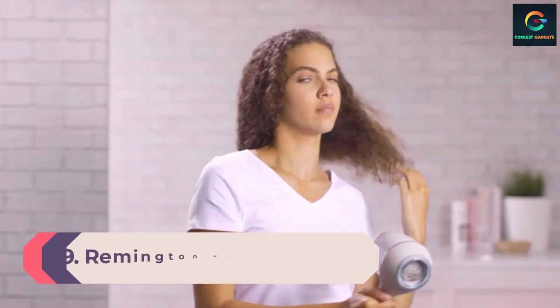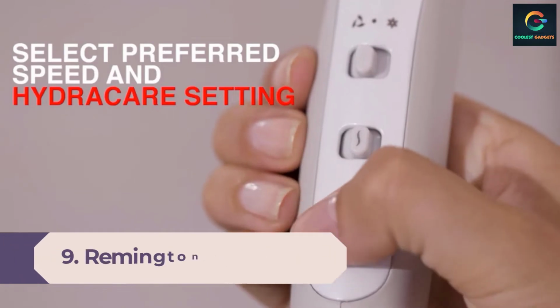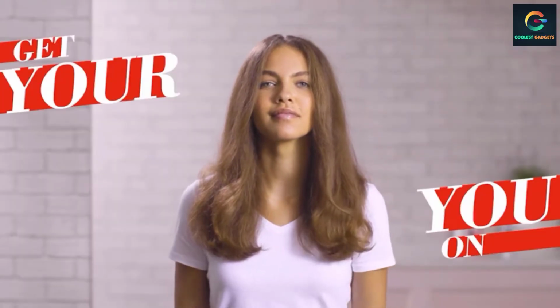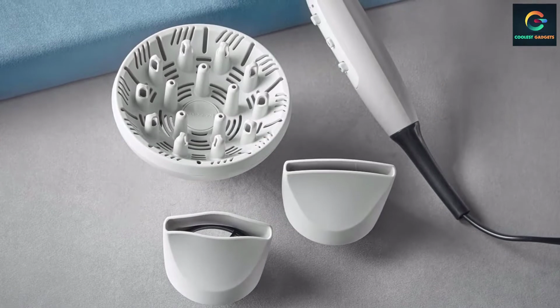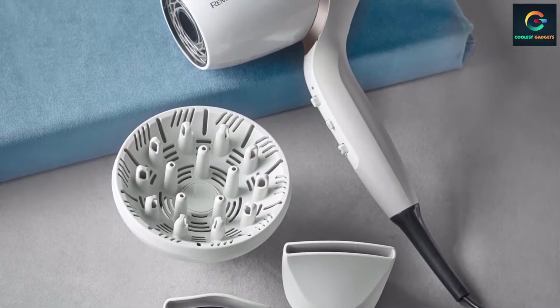Number 9. Remington Hydraulix Pro EC 9001. When it comes to hair dryers, there's a fine line between enough heat to ensure a quick drying time, and too much heat that can damage the strands leading to breakages and split ends. The Remington Hydraulix Pro EC 9001 strikes the right balance with a sensor that regulates the temperature of airflow to ensure hair isn't damaged by excessive heat buildup.